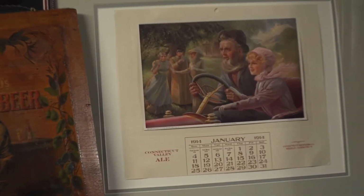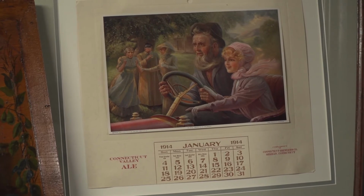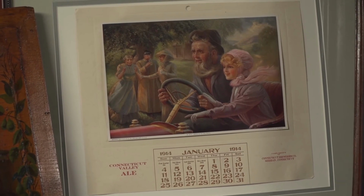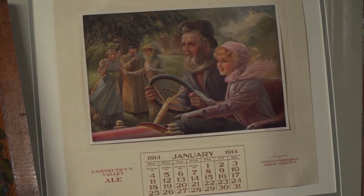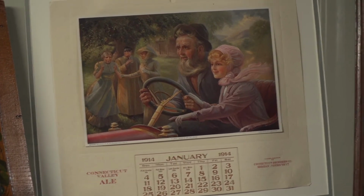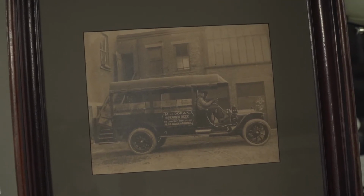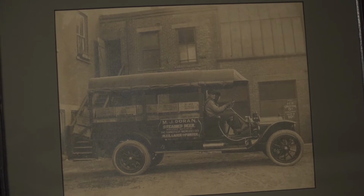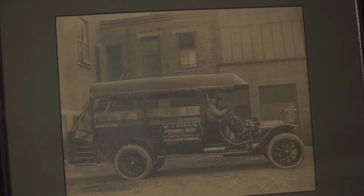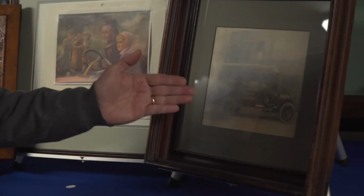This is a calendar from 1914 for Connecticut Valley Ale with an early open automobile, and the driver is dressed with long coat and goggles, which was pretty much the way the early automobile drivers dressed. And then finally, the Duran Company, which produced that lovely beer tray I showed you earlier. This is their steamed beer delivery truck with the old spoke wheel tires.